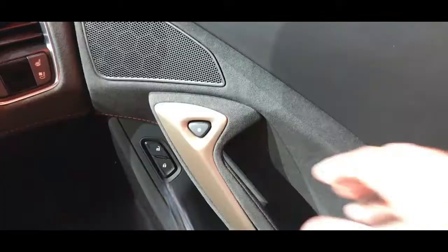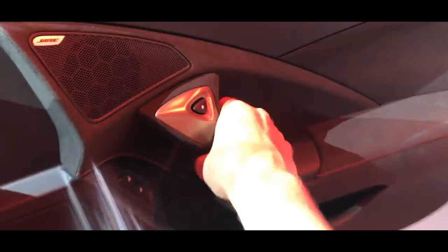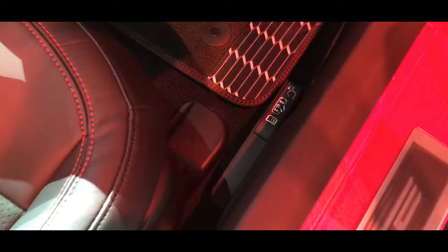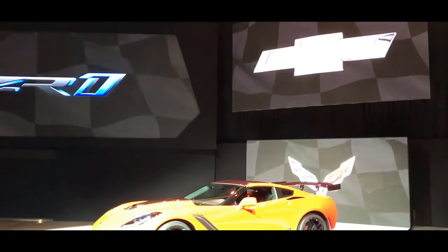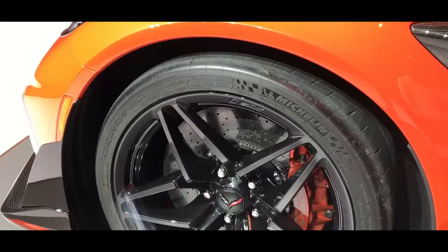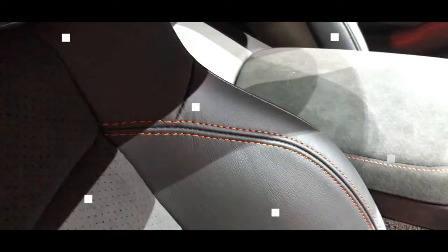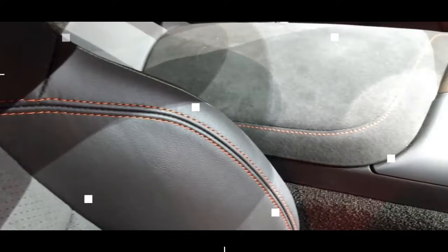One more note, Chevy says the ZR1's top speed is 212 miles per hour. Interestingly, Corvette chose to go with a two-way average: 210.20 miles per hour in one direction and 214.88 miles per hour in the other, meaning 212.54 miles per hour. At 212.56, they could have called it 213 miles per hour.